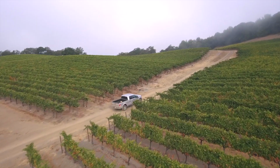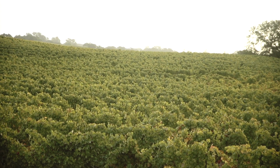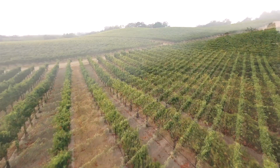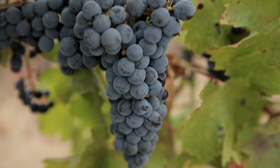Heading up the hill, more on the bench land, is Sauvignon Blanc that we planted to capture the temperature, the weather, the climate that Sauvignon Blanc loves so much. And then as we ascend up the hillside, we have Cabernet Sauvignon. I like to say that Cabernet Sauvignon from Lagomarsino is the heart and soul of our Sonoma County Cab program.